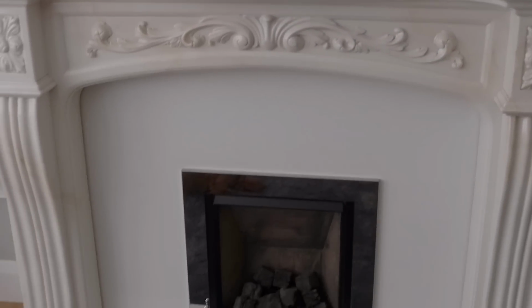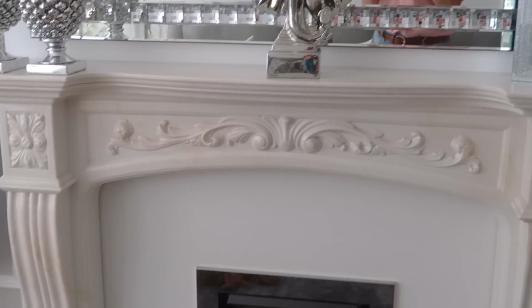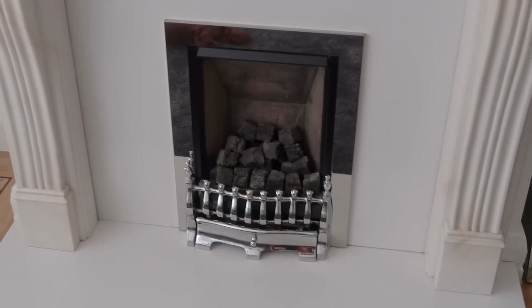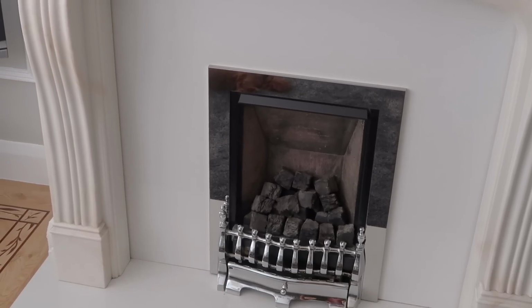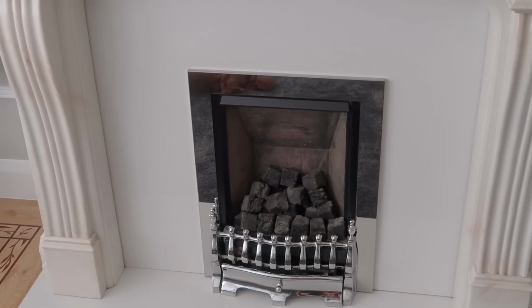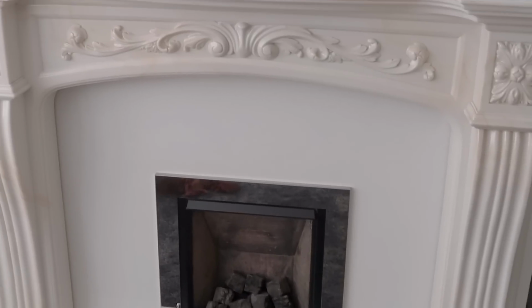My fireplace is as old as the hills. It's 18 years old. We had that fitted when we bought the house and moved in, so all I'd done was change the silver pieces because they were gold originally, and when I changed the decor from cream and gold, I had to change the fire, so that got changed.